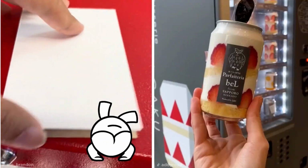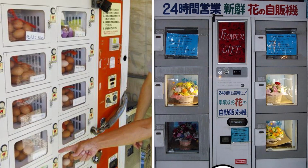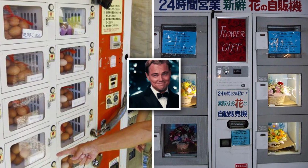As for me, I'm on a diet, so I'll just stick to the cabbage vending machine. Screw it, I'll stop by the egg machine too, for protein. And of course, my other half will love this machine-bought flower gift. Fresh as they come. Ah, Japan, you truly are one of a kind.